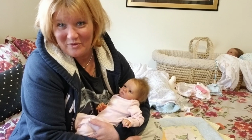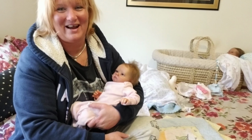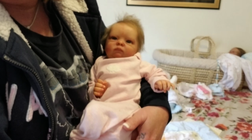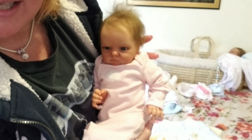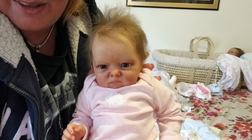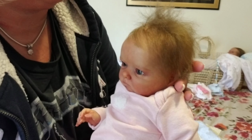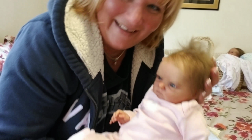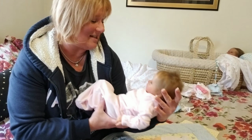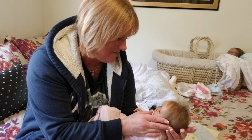And I don't know if you all can tell, but I am just so over the moon right now. Just so thrilled with this sweet little girl. I know I keep holding her up. I want to show her off. She's just, look at that face. I know her hair is a mess, but I like it a little messy. It's realistic, and she is so sweet.